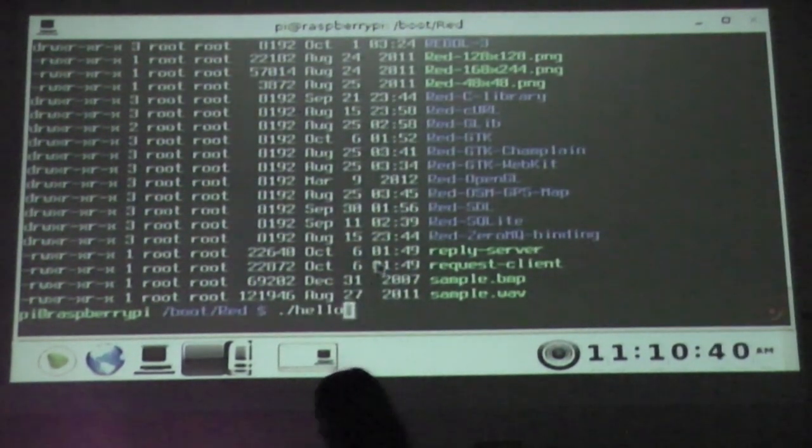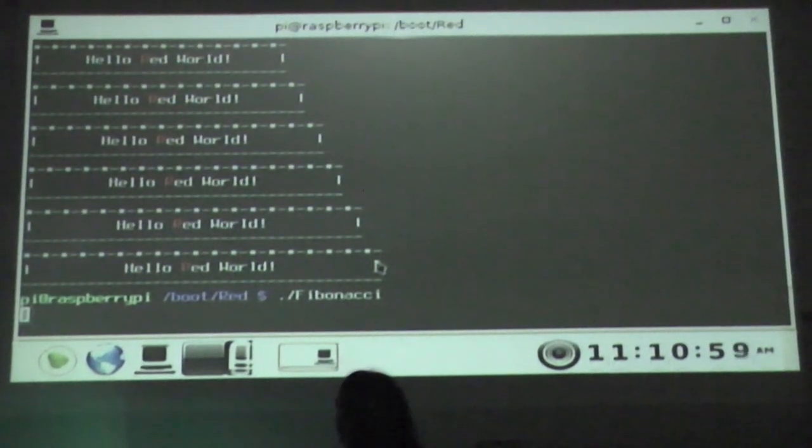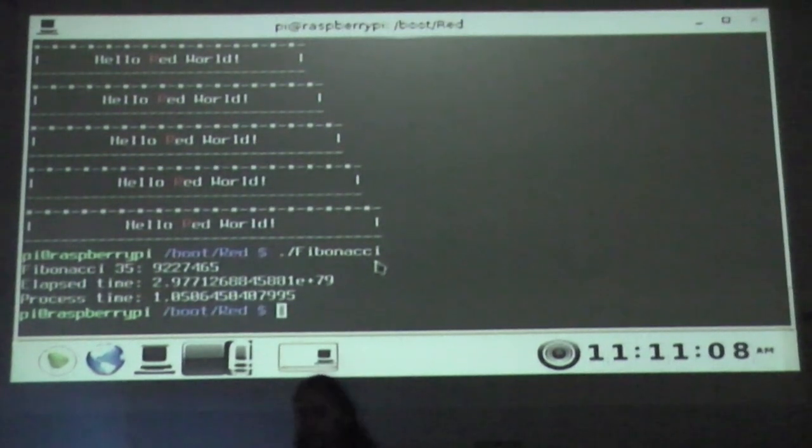The standard hello program. A touch of color added. A small Fibonacci math program to test speed. And I think this is roughly about 10 times as slow as a regular, somewhat old desktop. That reflects that this should be equivalent to a Pentium 300. So you get 10, 20 times slower than a modern PC, somewhere on that order.